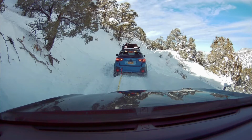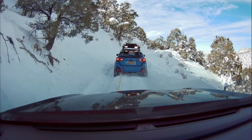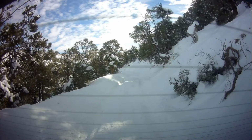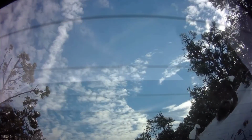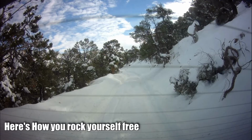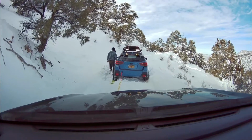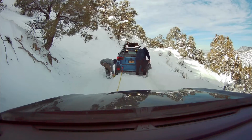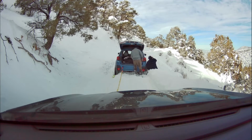Now let me try to rock myself out. Yeah. To rock yourself free, reverse and then apply the brake. Then switch over to drive and drive forward and apply the brake. Repeat that until you are free. I got momentum. I rocked it. More shoveling and pushing ensues, which is absolutely physically exhausting. Make sure to bring plenty of water and food.